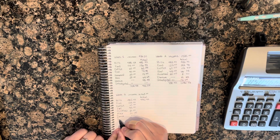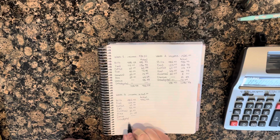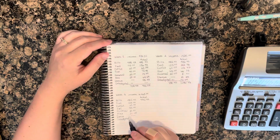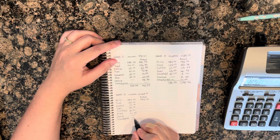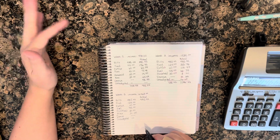And then unbudgeted. Everybody doesn't like writing against the coil. I'm like the opposite. I don't like to write down here. And then unbudgeted, I don't budget anything for. I also don't budget anything for miscellaneous.